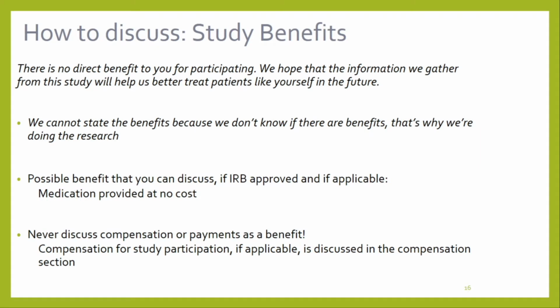Okay. Study benefits. There is no direct benefit for you to participate, period. Right? We can't say there's a benefit. We can say there could be a future benefit to patients with the disease you have, to science, but there is no direct benefit, okay? We cannot state it if we don't know it. And that is why we're doing the research, and that is what you can say. We don't know if there's a benefit. We believe there might be a benefit, but that's why we're doing the research.